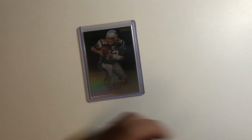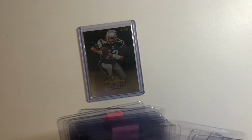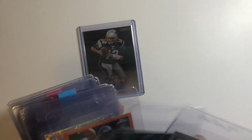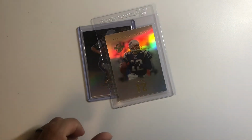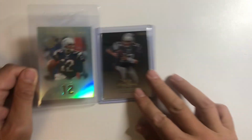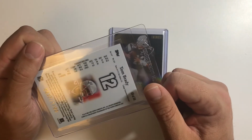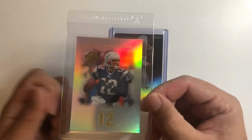Here, let me see if I can find it, because it's good to see it in contrast. And I was picking these up for like $50 sometimes, and they're a numbered early Brady parallel that I think a lot of people would love to have in their collection. Yeah, here it is. You can see there, it's just beautiful cards, right? So this one is a high number at $11.99. But this is a 2005, so within his first 4 or 5 years, a numbered Brady card. I'm grabbing these for like $50.